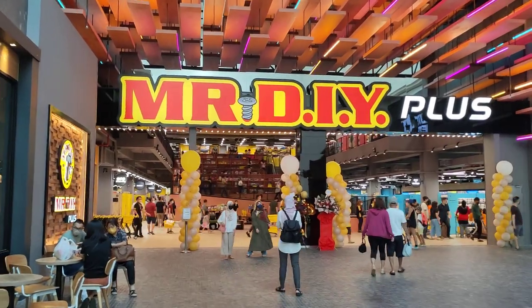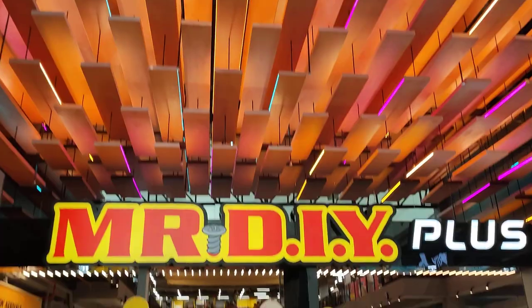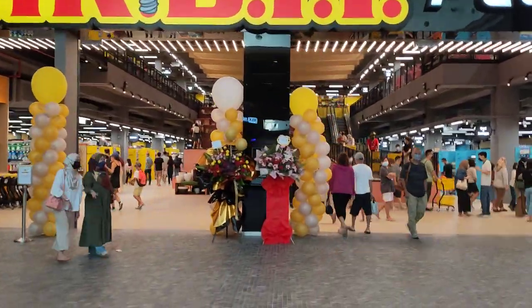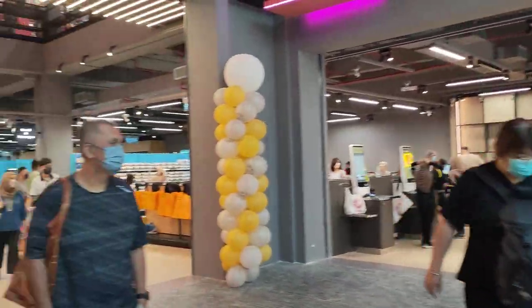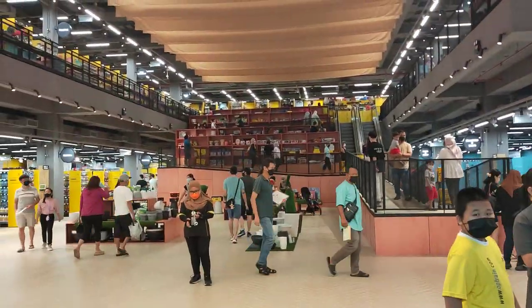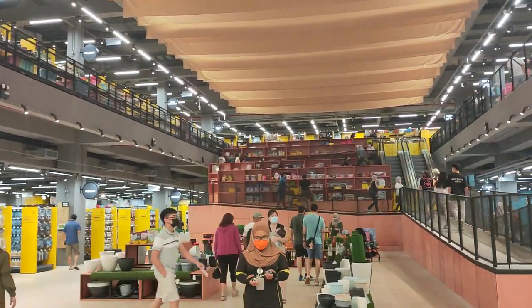This is an amazing Mr. DIY shop. Huge. And it has got a center stage. The checkout counter is here. But look at the entrance. Amazing. It will tell you to go all the way up.